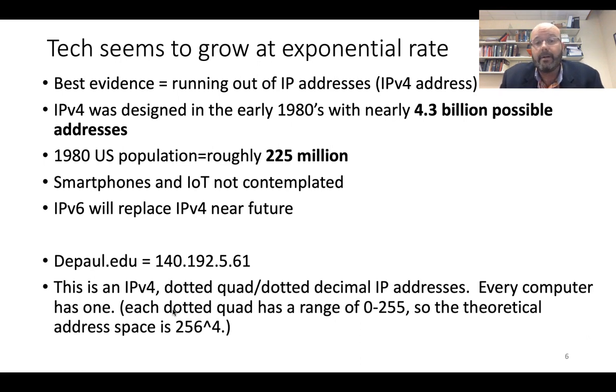Now, what's interesting is in 1980, the U.S. population was roughly 225 million, and IPv4 has a theoretical address space of 4.3 billion possible addresses, and so folks probably thought, well, that's plenty of IP addresses, but they weren't thinking about smartphones and the Internet of Things and cars and refrigerators connecting to the Internet, and so in a few years we're going to run out of IPv4. Now that's okay, we have IP version 6, which will replace IPv4. But again, this is an indication of tech just growing at an exponential rate, running out of IP addresses.